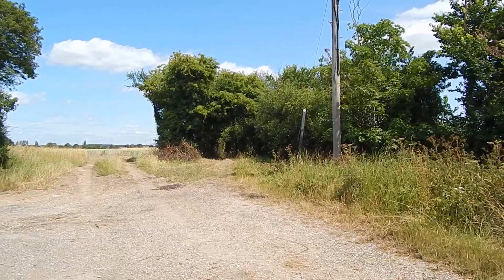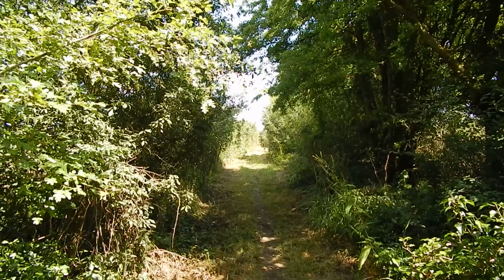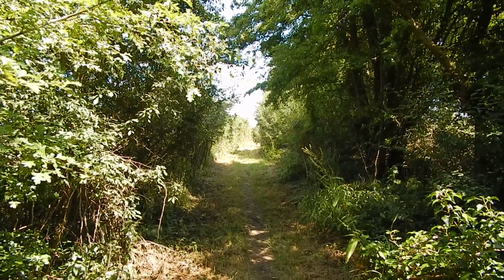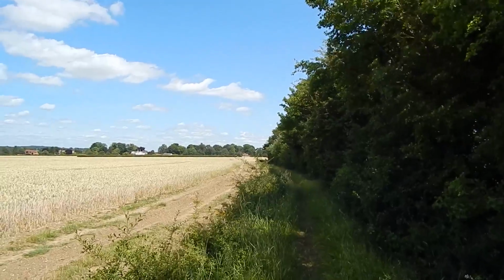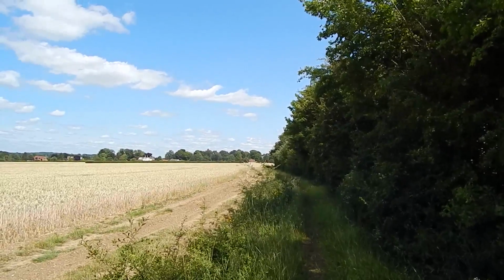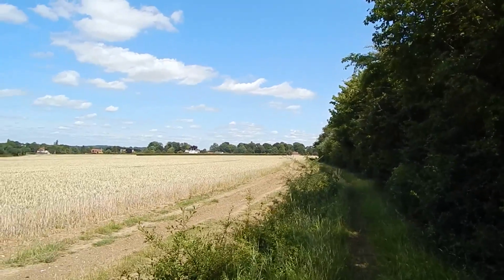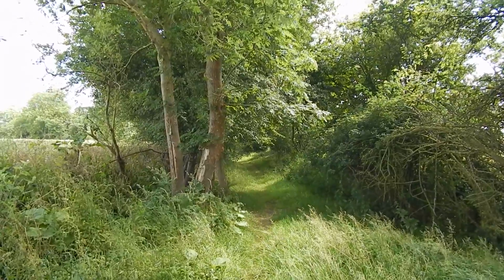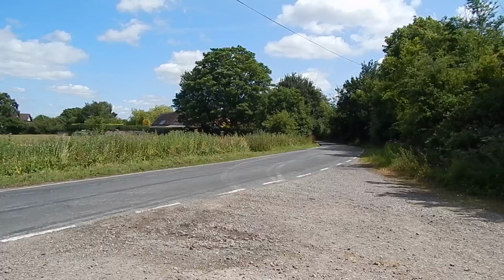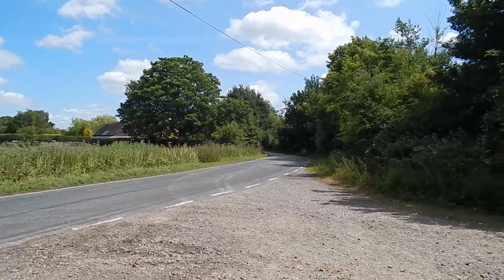Distant church bells ringing. The path becomes quite a pleasant hedged green track. Further on, the track opens out on the left. Now the path becomes more sunken again. We now come to this road which is on a bend.